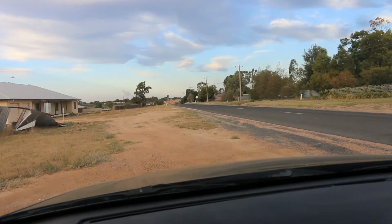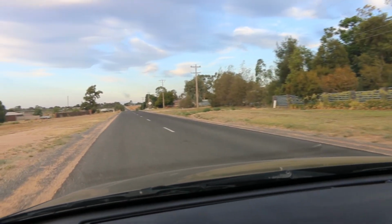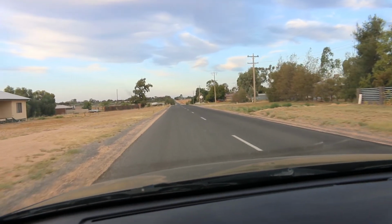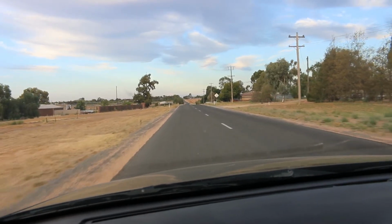What I'm gonna do is go right up to 100 kilometers an hour. And you remember what it sounded like before at 80, so let's have a listen now. Keep in mind, this thing does have a stainless steel exhaust system all the way through, so the noise that you do hear is probably just from that. But anyway, I'll go up.